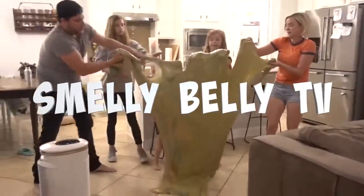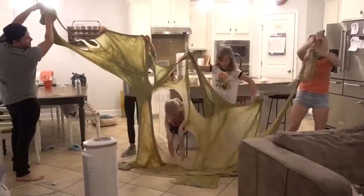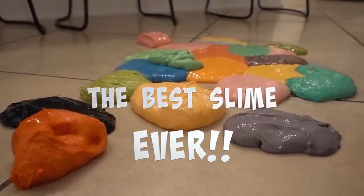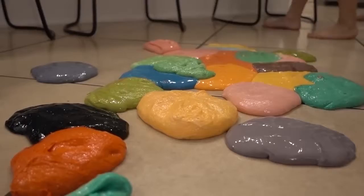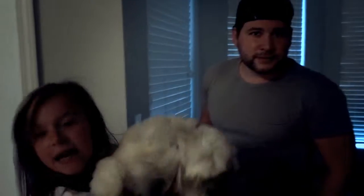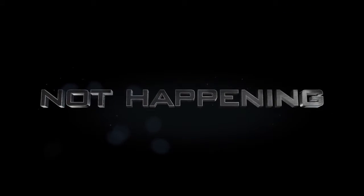Big slime wall, here we go! Attempt number two! Oh! They said it couldn't be done. Who said? They said it was not possible. What was not possible? Mix 101 slimes all together to make the world's largest.